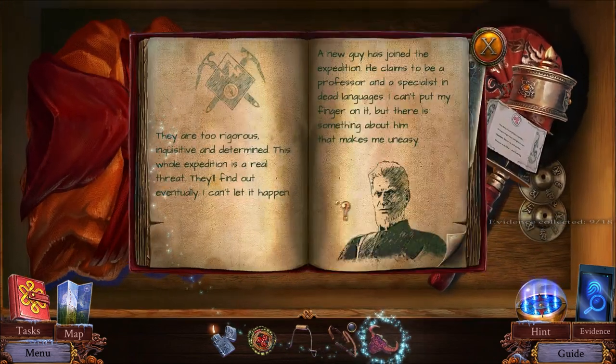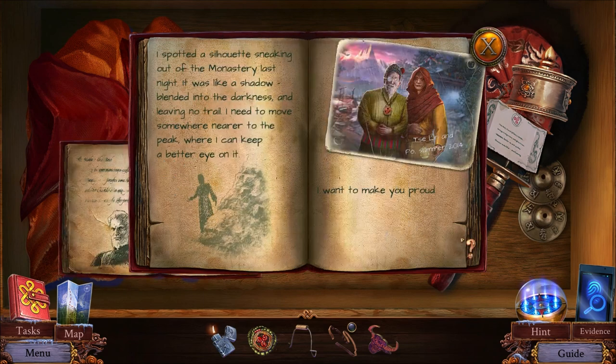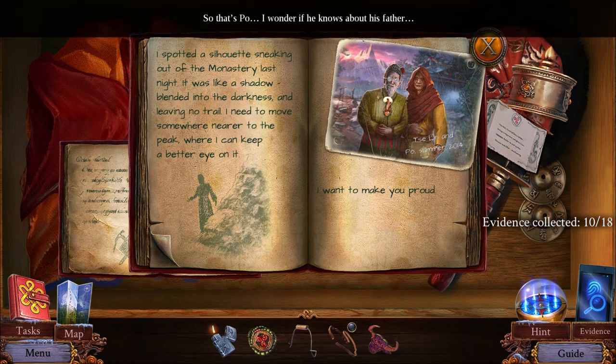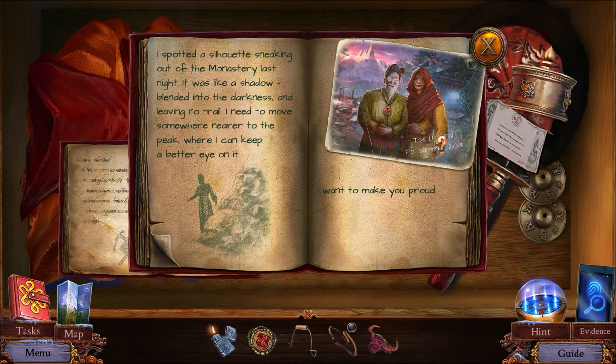Here's a book. So they're too rigorous, inquisitive, and determined. This expedition's a threat. Oh no, there's the villainous preacher. So he joined the expedition, claiming he knows about dead languages. I spotted a silhouette sneaking out of the monastery last night. Oh, and there's Poe with Si Lin. So Si has already been murdered. We saw that evil bad guy murdered him.